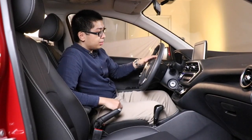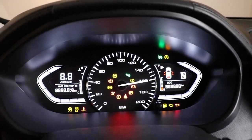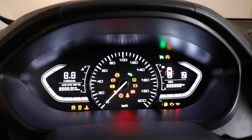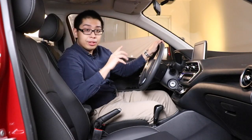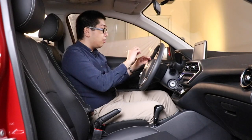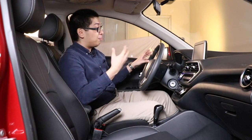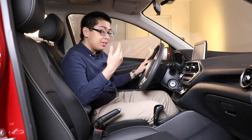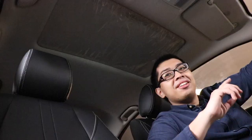For the cluster naman, pag titingnan natin dito, it's semi-digital. Ba't ko sinabing semi-digital? So, you've got your standard analog speedometer at the center, and on the left and right side, meron kang small digital displays para ipakita yung temperature level mo, your fuel level, and your tachometer and your mileage. Ang dami talaga mapagmamalaki sa Alsvin.